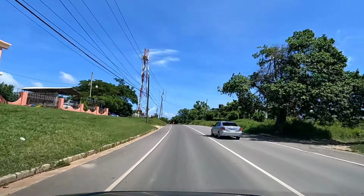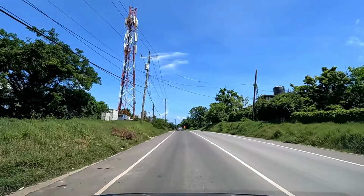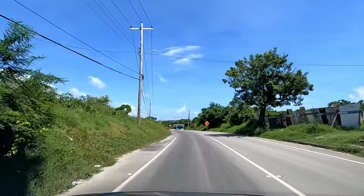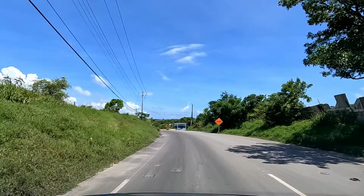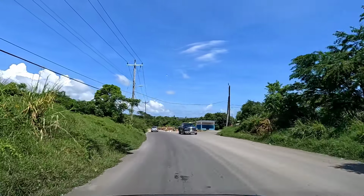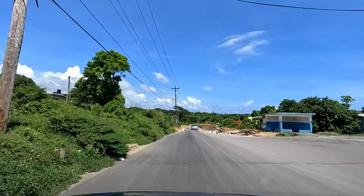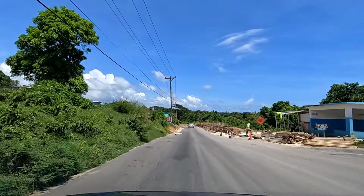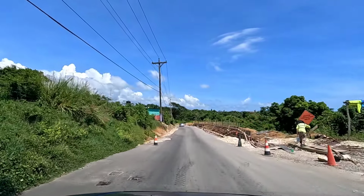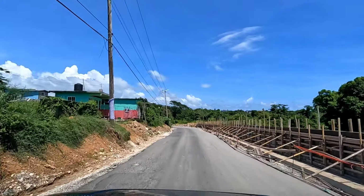29th of September. So I'm just going to give you a little drive from Blue Mahoe straight to the Port Morant area as it relates to the road improvement on this section of St. Thomas. So you can see that they're actually out now, getting some work done. Right, so they're starting out now to put on the wall.